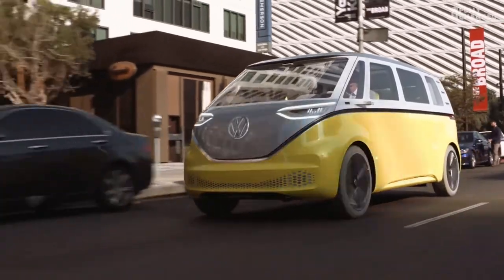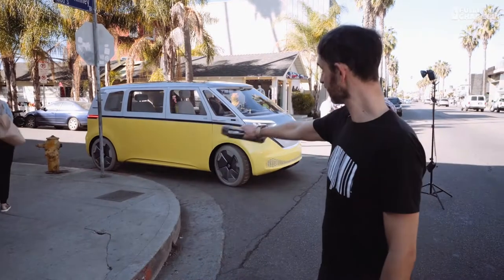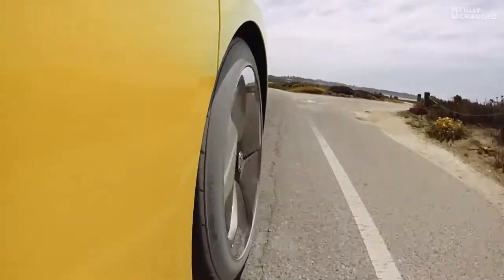But this is the only ID Buzz in existence. There's not any more than one. So the one you've seen all the pictures of at motor shows, it's that car. And I'm going to get to drive it.